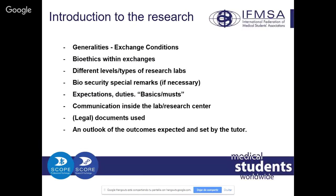If you are holding a special group of incomings, for example, if you are receiving maybe 4 or 5 incomings, you should focus on their needs. You should focus on their project form special remarks, on the project form necessities, so that you can explain this.